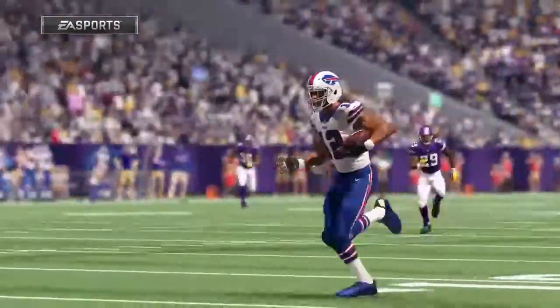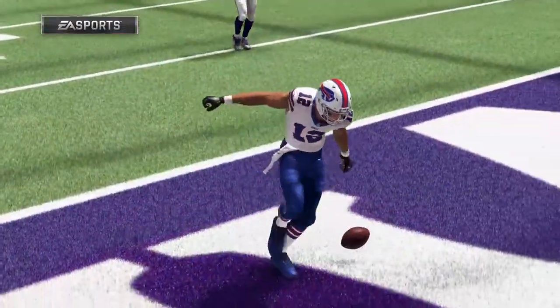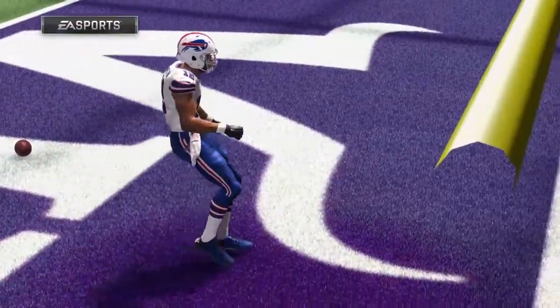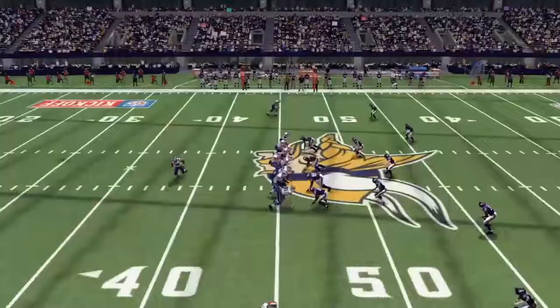And he showcased his blazing speed on that one. Was he wearing football cleats or track spikes? Because he was gone. Big-time play. And just think about what that does if you're a receiver on the team.